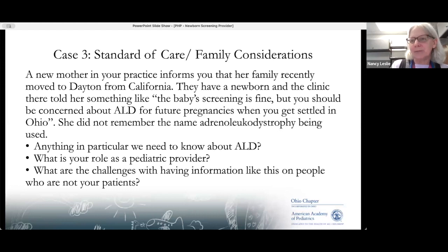And you can't rule out a carrier status based on a negative newborn screen, but you can certainly sometimes find it. That's a really good point. It truly is an incidental finding. It's not what it's set up to screen for.